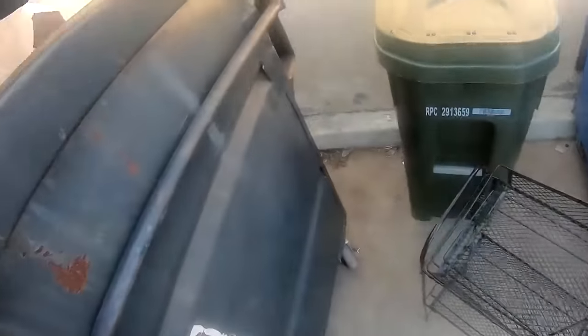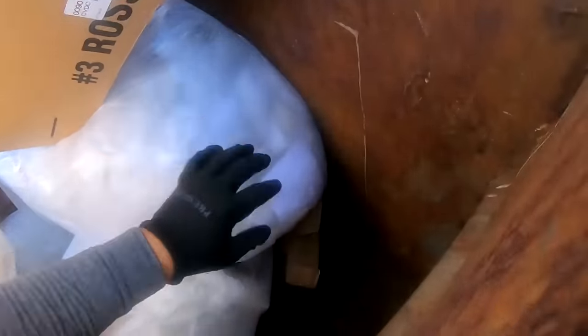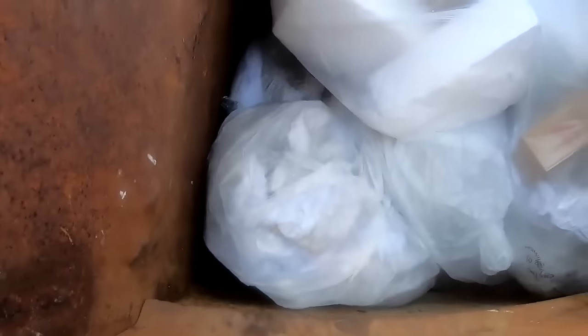There's a table. All right, let me come back to that. Let me look right here. Wow, look at this organizer. This one is empty. Let me see if I can get this table from there.